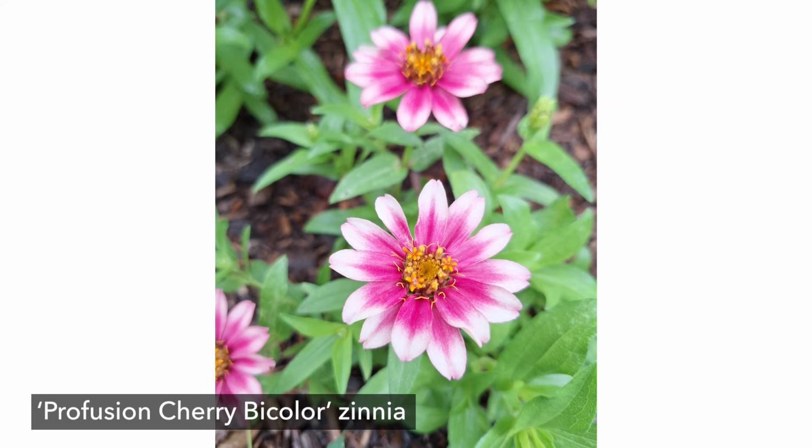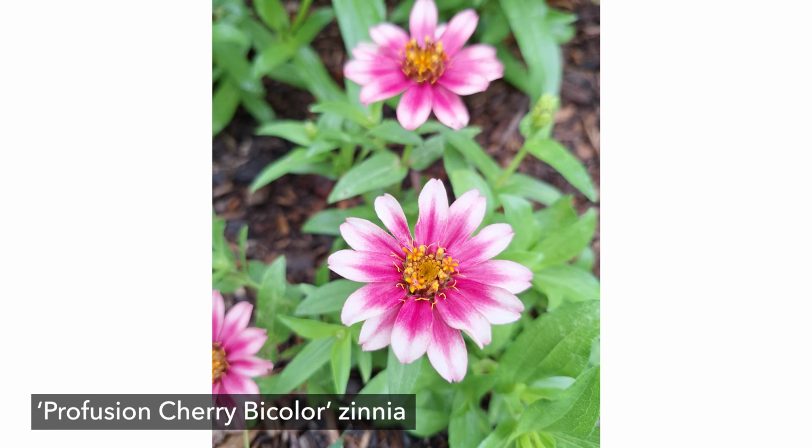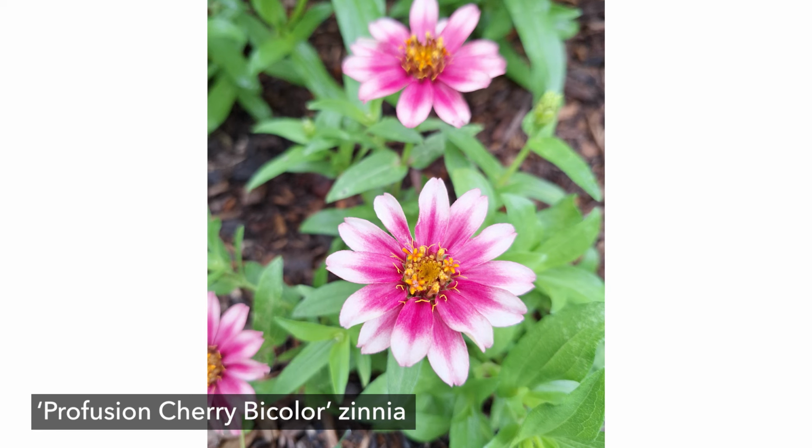Too much mulch around the base can cause stem rot, but really that's the only problem that I know about with this plant. Otherwise, super easy to grow, like literally a child could grow it, because I was a child. Grew my first zinnias.